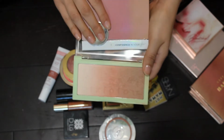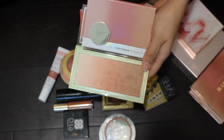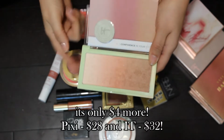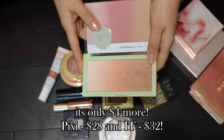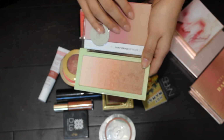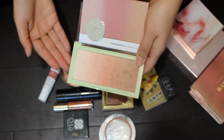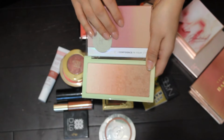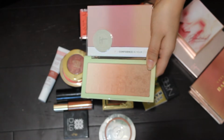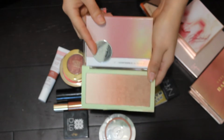And then price-wise, I believe that the It Cosmetics one is only maybe like $2 or $3, maybe $4 more expensive than the one from Pixie. So I feel like if you're gonna spend that kind of money anyways, go for the It Cosmetics one, the higher end brand, unless you really want a shimmery look and to save a couple dollars. But honestly, I feel like the It Cosmetics one is the one I would recommend. Not that I needed to go into that tangent, I just felt like mentioning it in case you were curious.